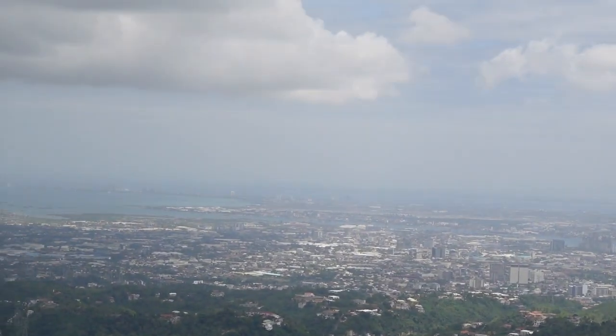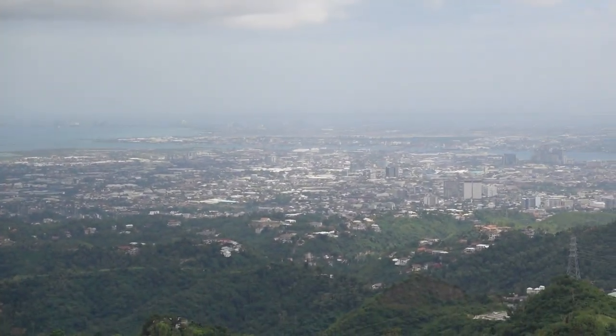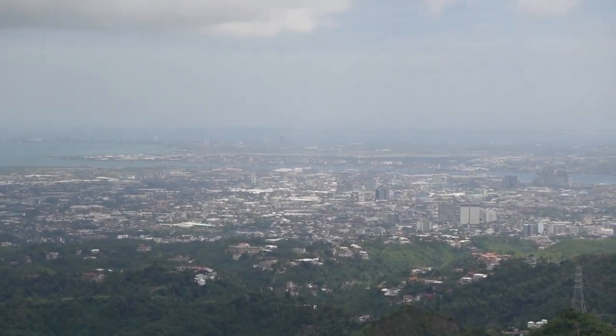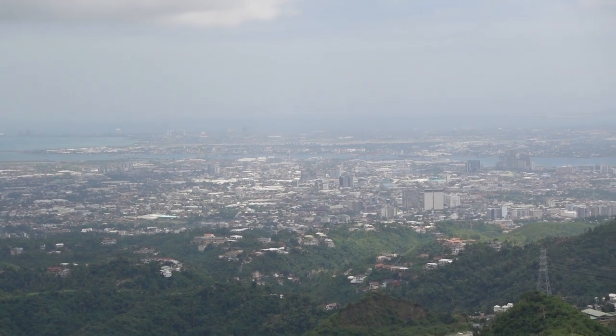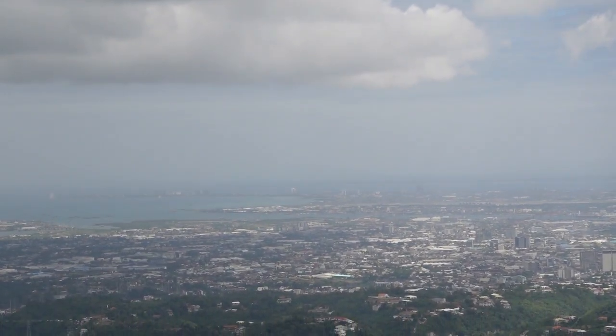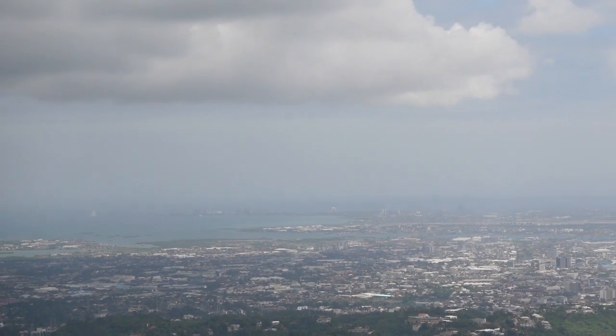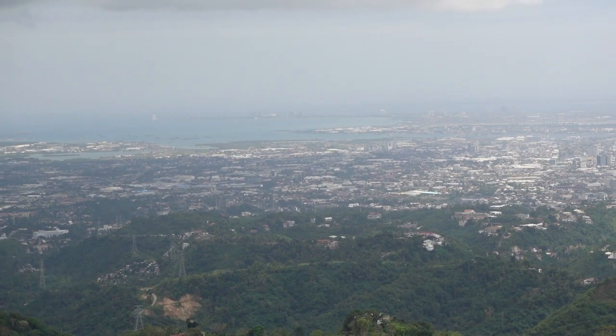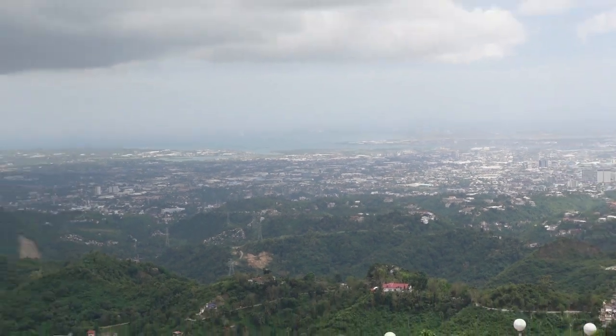Straight out there across the bridge is Mactan Island. You can see the bridge way back there. The airport's out there. But it's beautiful. Got a beautiful view.